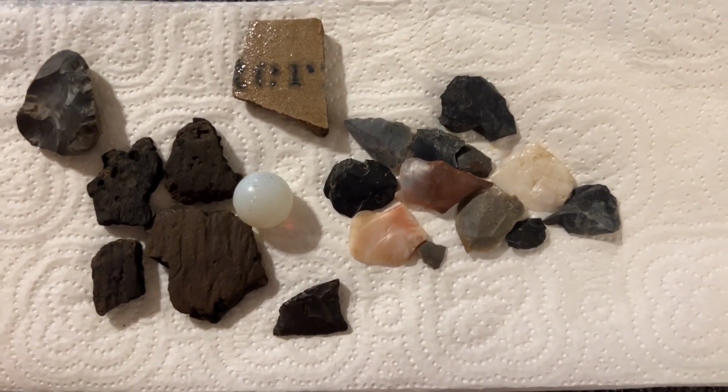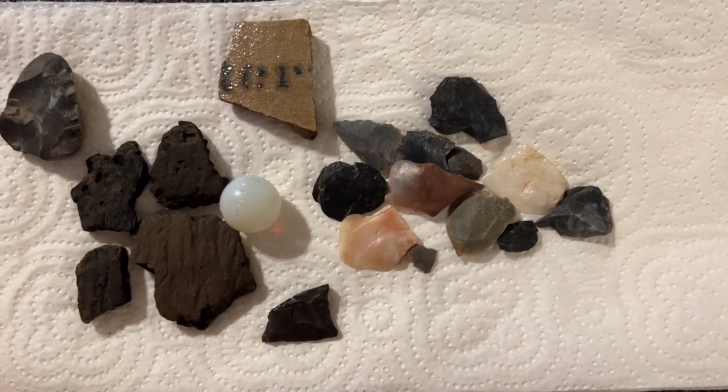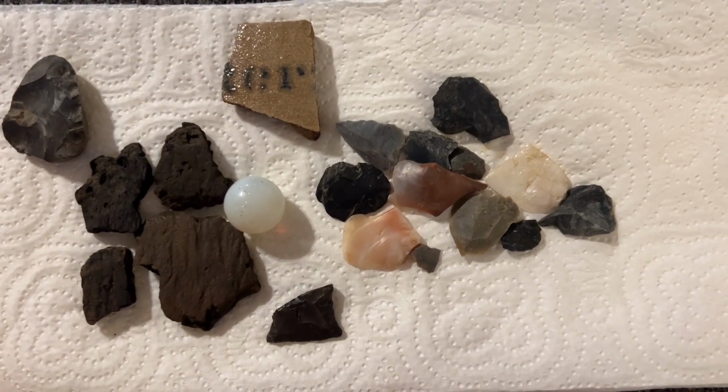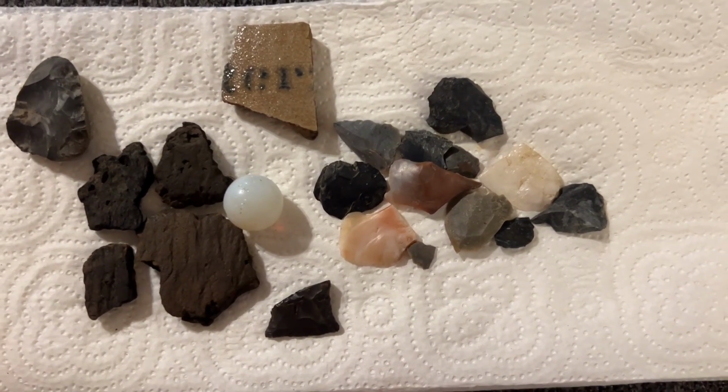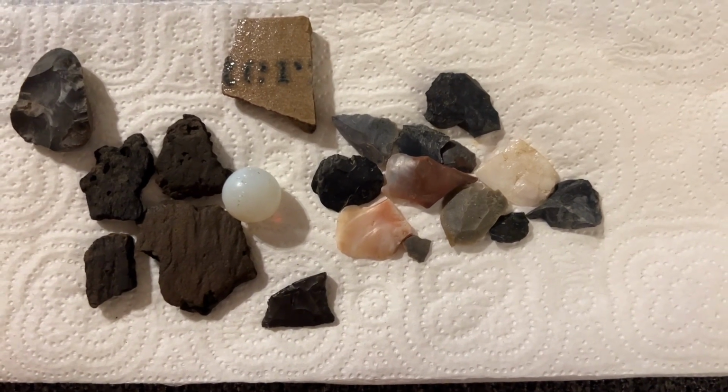So river's going down fast. It'll be good for a surface hunt soon and good for sifting again here in probably the next day or two if it doesn't rain too hard. So we're going to get back in there and see what we can find. But not a bad haul today for not having much room to look.